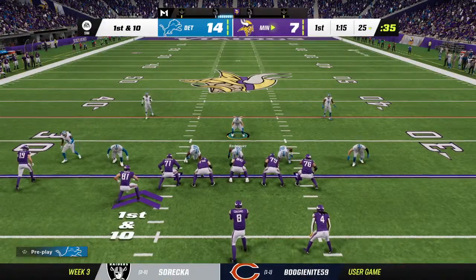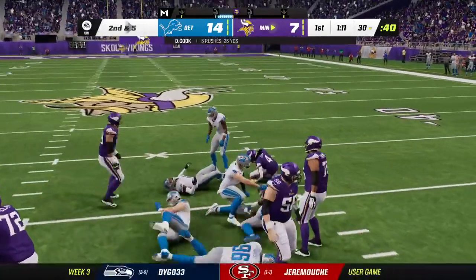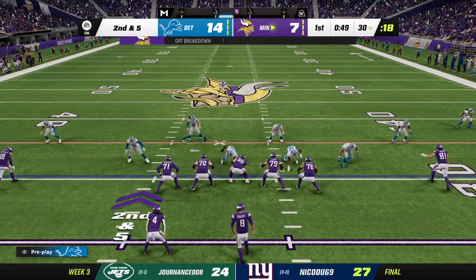So what you really want to do is get in there and get 6 points and take the pressure off of those guys. And this will be a gain of 5 as he gets it to the 30. Ball on the 30. They'll come up with a 2nd and 5.